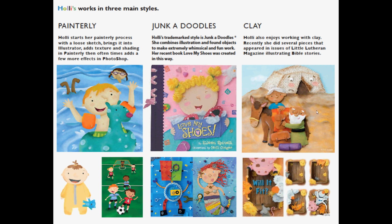Junkadoodles is Holli's trademark artwork. It's also called Found Objects. She makes extremely whimsical and fun work. And there's a book that recently came out called Love My Shoes that was done in that style. And she also does clay work. A lot of it she does for churches and Sunday schools.